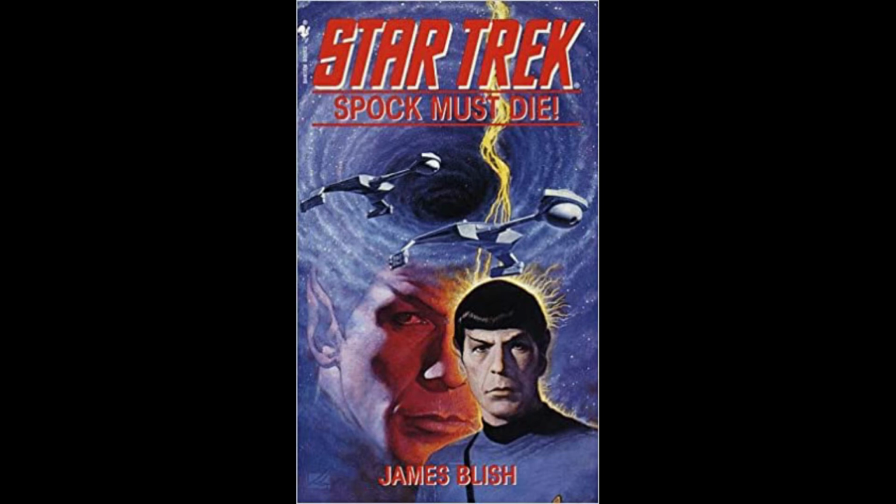Though I haven't really talked about the story at this point. The story of Spock Must Die is essentially this: Spock gets replicated when something goes wrong with the transporter, and there's two Spocks. Now, in order to make things simple for the reader, since this is a different medium than television, the author called Spock, the one that we know from the show, Spock 2, and the replica, Spock 1. Yeah, shocking.